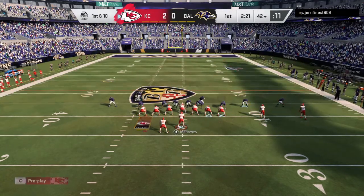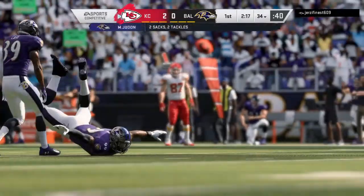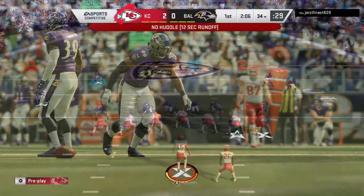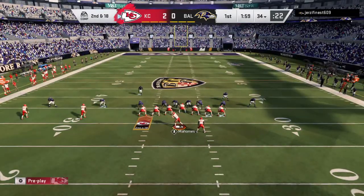Mike 48. Nice hit. Shotgun snap to Mahomes. Nowhere to escape, and he goes down. Matt Judon able to get in there for his 2nd sack of the afternoon.